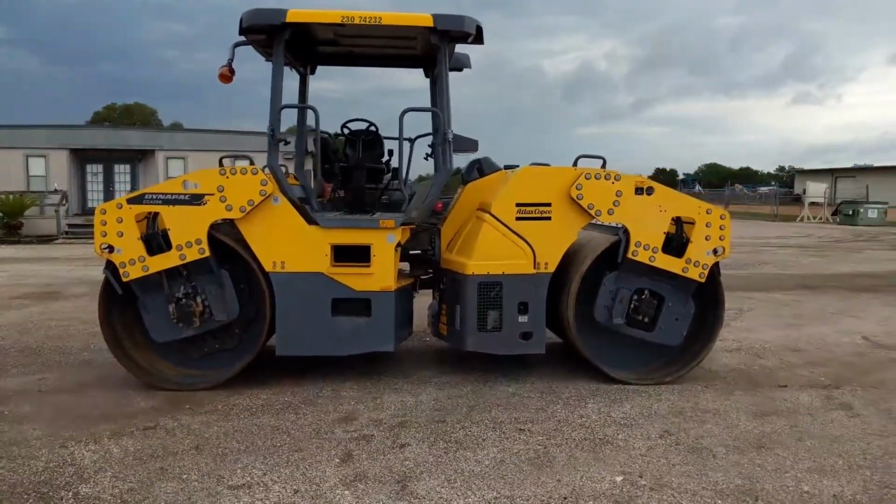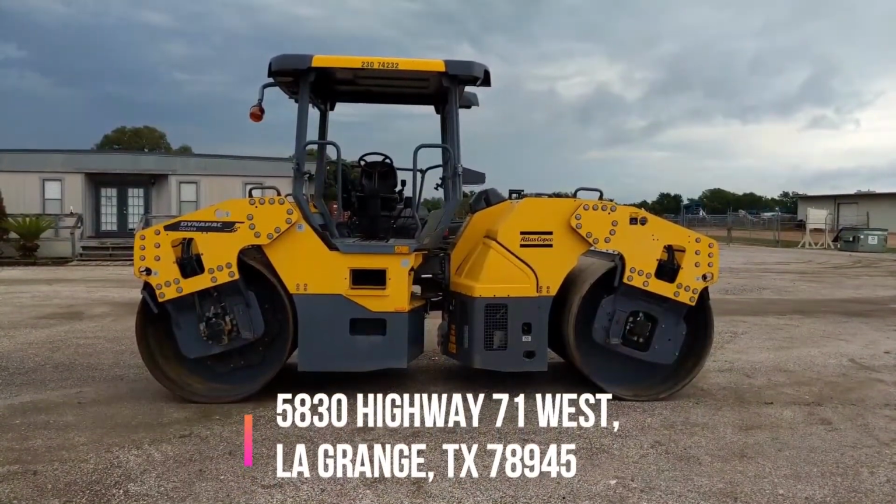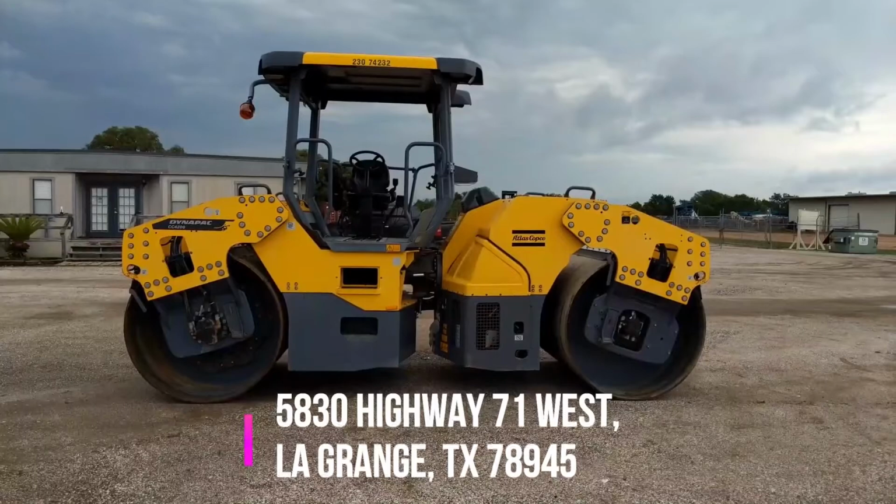All right, there you have it. This machine is located at 5830 Highway 71 West, LaGrange, Texas.